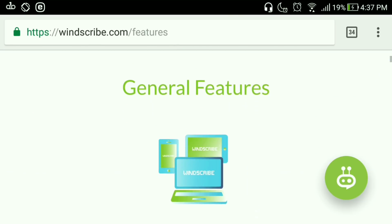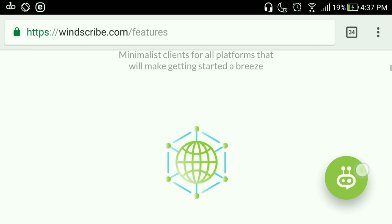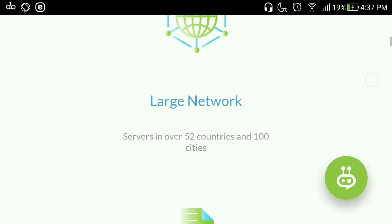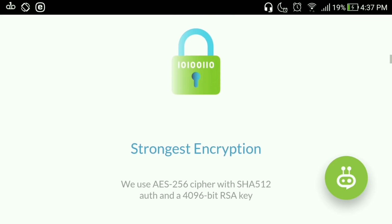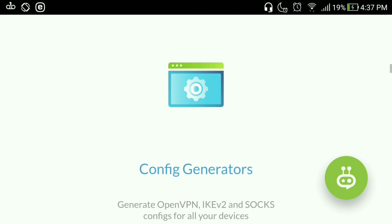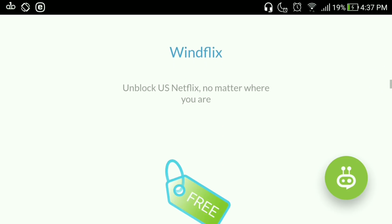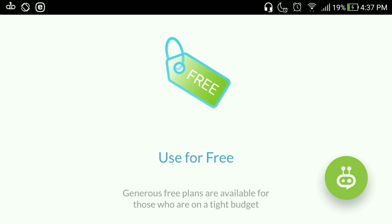Alright, so here, it's got a very simple client. It's on all platforms. They have a large network. It says service in 52 countries and 100 cities. No logs, strongest encryption. WinFlix is a paid feature, so if you go with their paid plans, it's the ability to access US Netflix accounts when you're outside of the US, so that is a great feature to have. Not all VPNs have this feature.